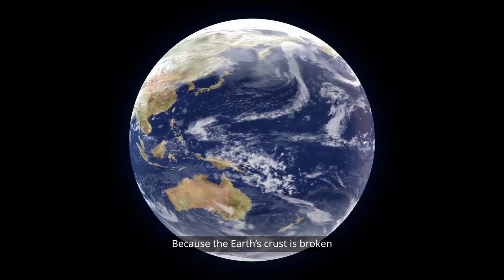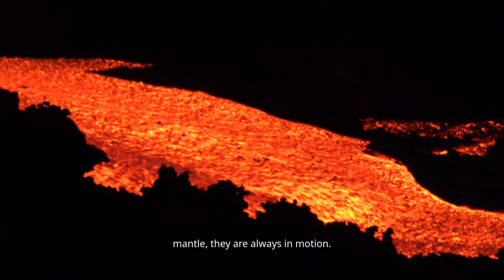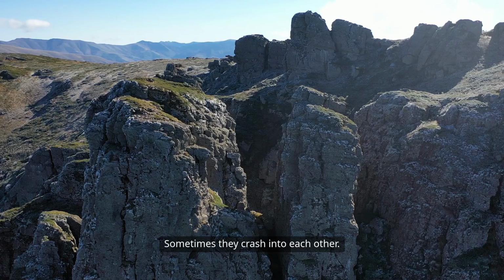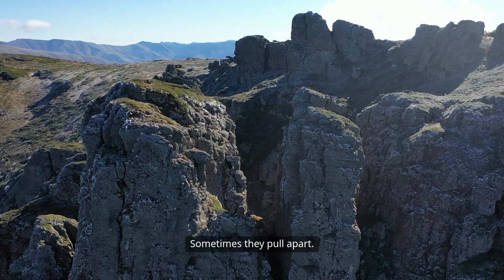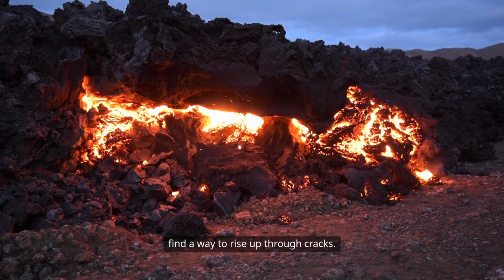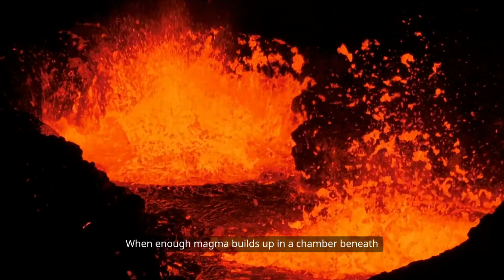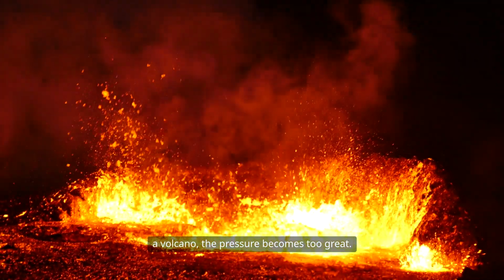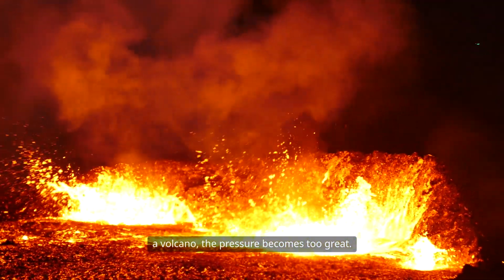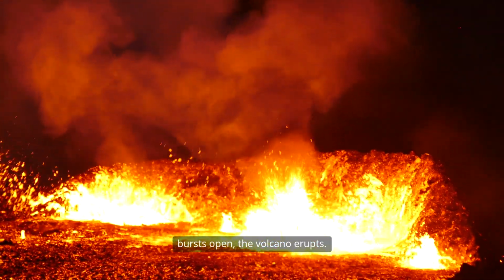Because the Earth's crust is broken into huge plates that float on the mantle, they are always in motion. Sometimes they crash into each other. Sometimes they pull apart. And when that happens, magma, molten rock from deep inside, can find a way to rise up through cracks. When enough magma builds up in a chamber beneath a volcano, the pressure becomes too great. And like a shaken soda can that bursts open, the volcano erupts.